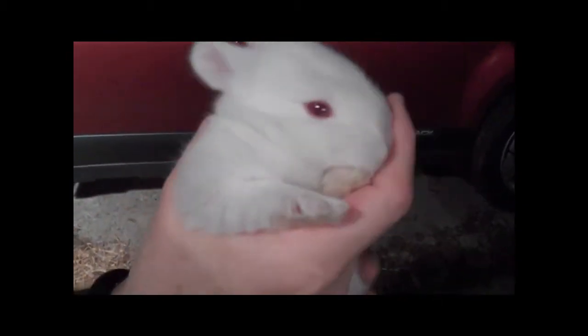This is one of Frosty's babies by Champ. And it's just a little over 2 weeks old. I'm going to show you how fast they fall asleep when you cuddle.